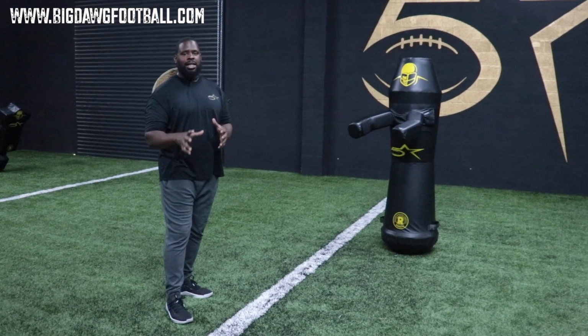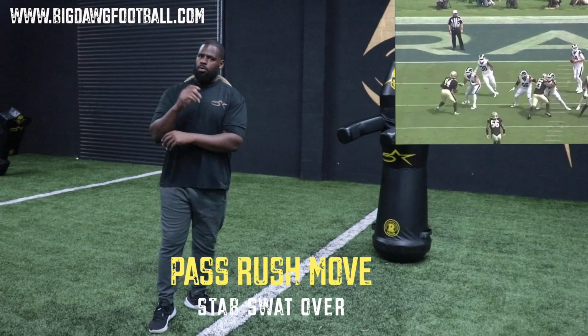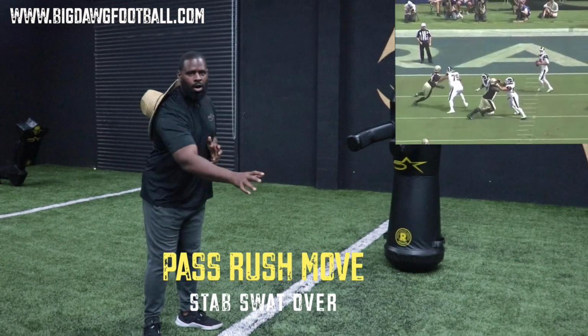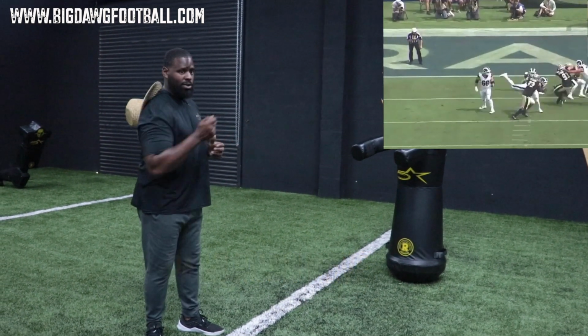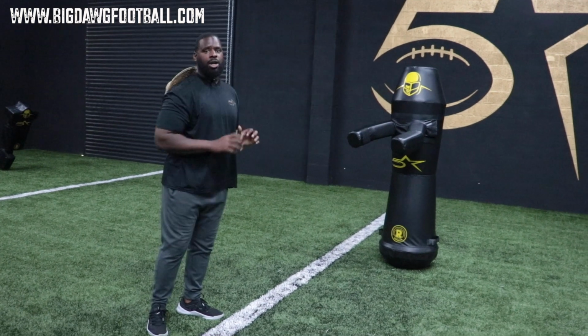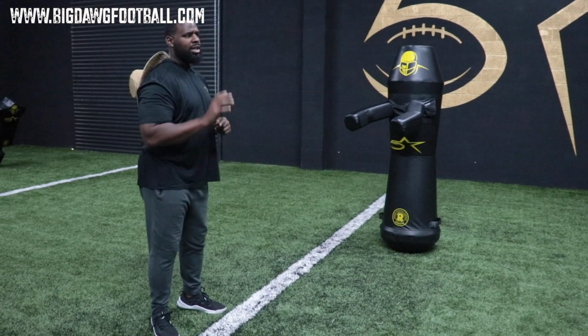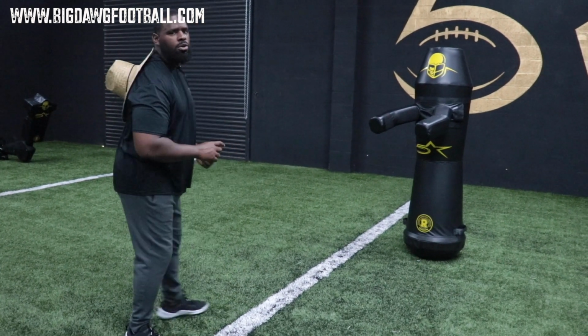Cameron Jordan did an actual stab swat over. Now, the stab is not the same thing as a long arm. A stab is just what it sounds like. It's a stab. It's quick. It may feel like a power to the offensive lineman, but for you, it's just a setup. So let me show you the move really quickly.